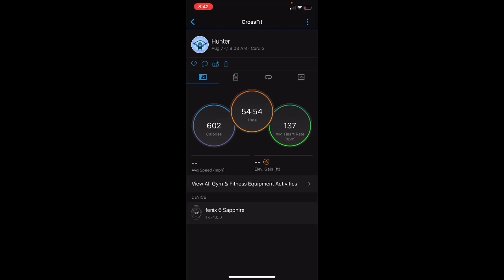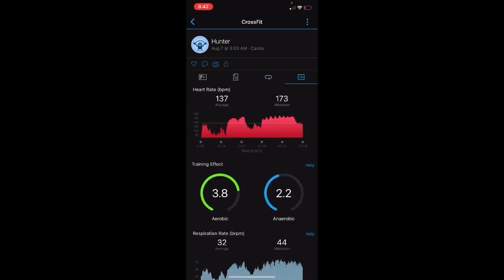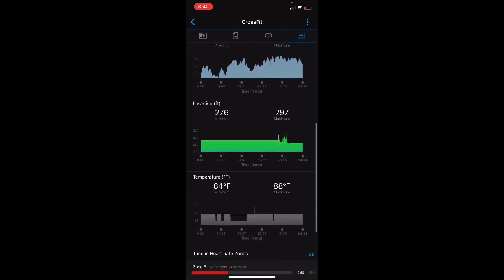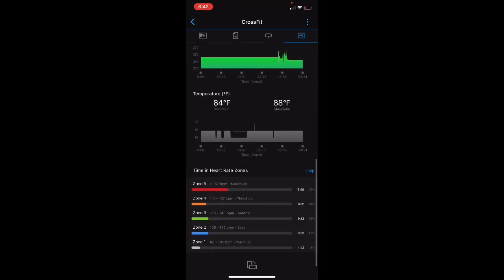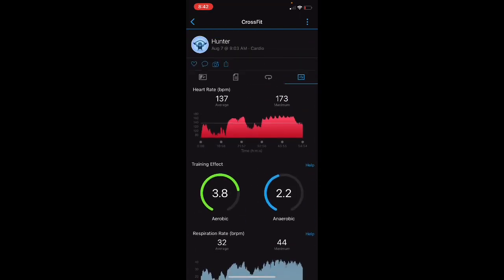So if you look at a workout and type of exertion details you get there, so you get the stats. They did add lap times. So if you're tracking your time per round on your watch, you can see it all broken down there. And then here's the workout evaluation. You got the training effect in the middle. They're tracking respiration rate, elevation, your overall temperature. So these are built into the watch I've been using. So some of those stats aren't available for all watches, but you see the training effect there.